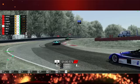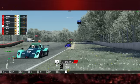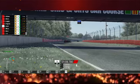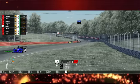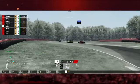Oh, and now Walsh is looking at Ferguson. A bit wide from Walsh coming in, trying to get on the inside of Ferguson. Walsh with a little bit of race pace over Ferguson, it looks like. He's definitely hurt himself here. He's on the clenches of Wilson.